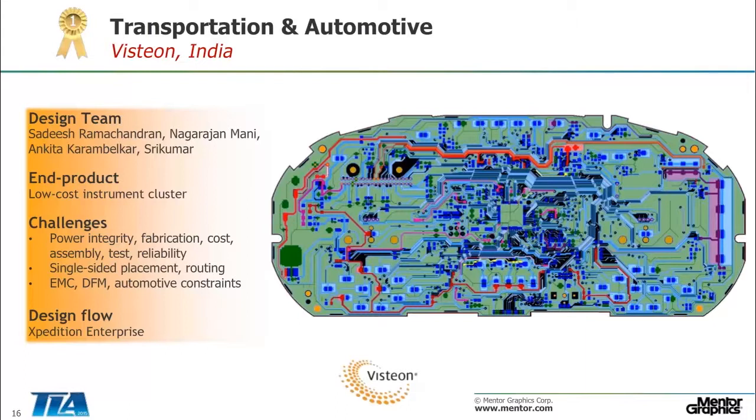A few of the judges' comments. One noted good communications between mechanical and electrical staff. Another noted the cost savings was a major factor to the end automotive customer, and they met automotive standards and a full set of validation tools. Another noted that while they missed EMC on the first spin, they hit it dead on the second spin.